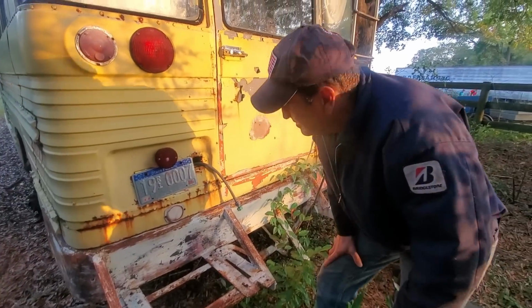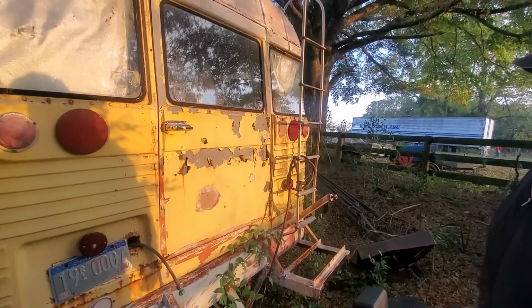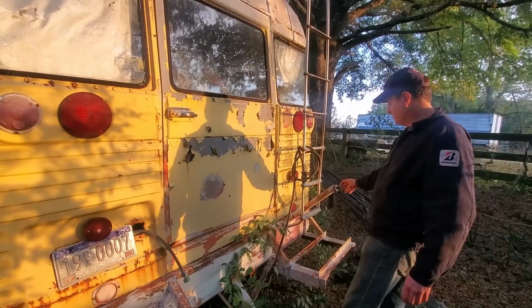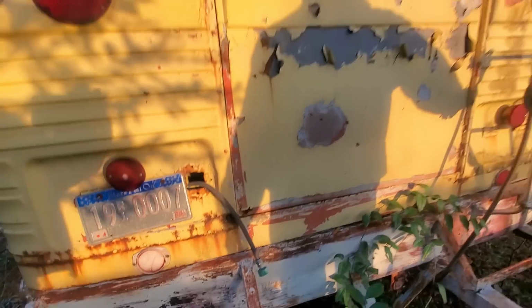I think it's Louisiana because there's some Louisiana stickers in the window. I don't know what that means. I guess we have some homework to do, huh? Oh, a ladder. That must be a spare tire holder. Is that electrical to hook up? And this is for water right there. Yeah, that's 220. Wow.